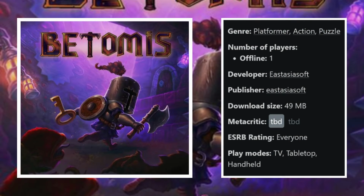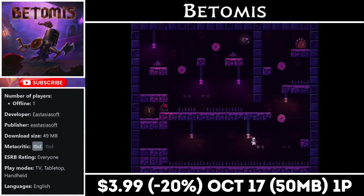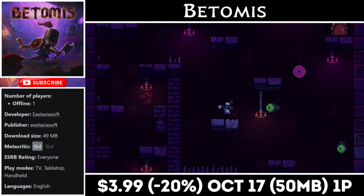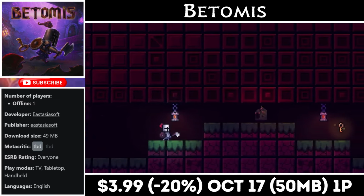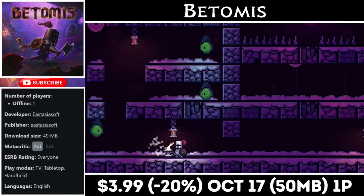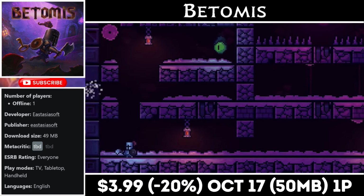Alright, we'll start with Betomis, which is a brand new single-screen action platformer. It has a small download of just 50 megabytes and offers 30 levels total. Your main objective is to get the key at the end of each stage and then move on to the next one. Of course, you'll have to avoid enemies while doing so, and to make things worse, lighting is limited, as are the weapons. But the good news is that the game isn't too difficult. The last few levels do step up quite a bit, but overall it's not that bad, and if you do happen to die, it jumps right back into the action almost immediately.